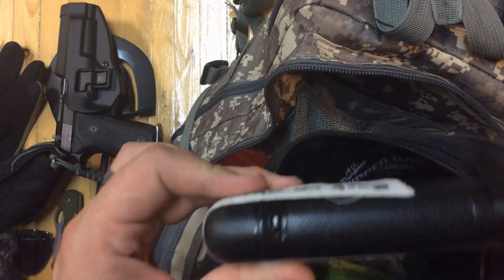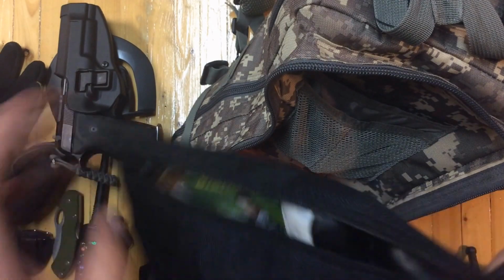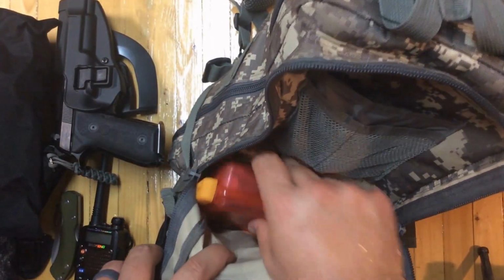This is a backup pair of glasses that I've got. When I replaced a pair, I just stuck those in there. I do wear contacts, and so having a pair of glasses would be handy.